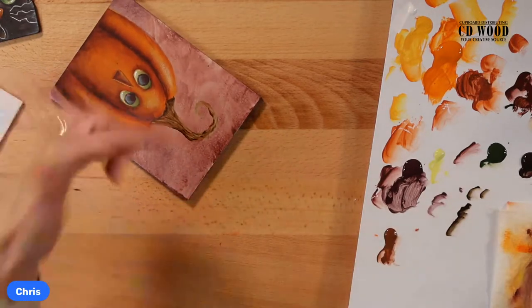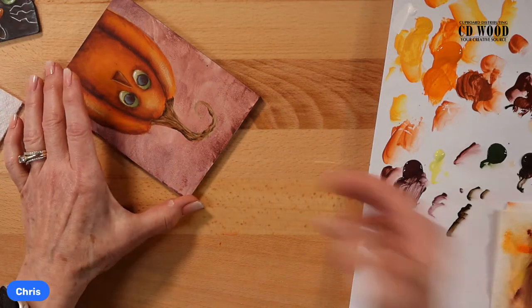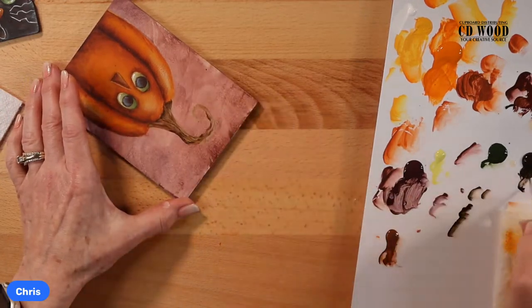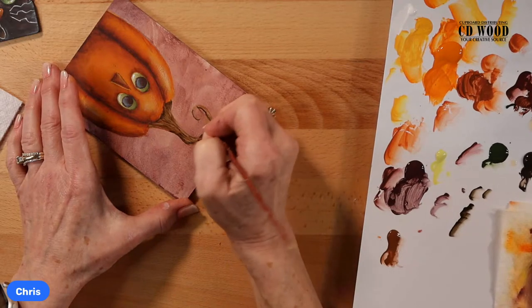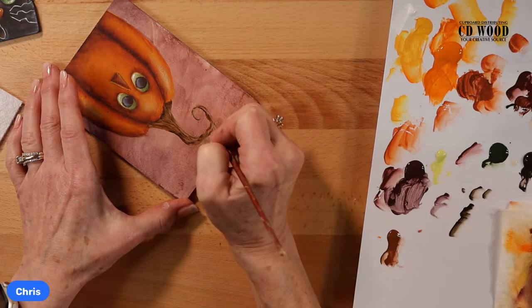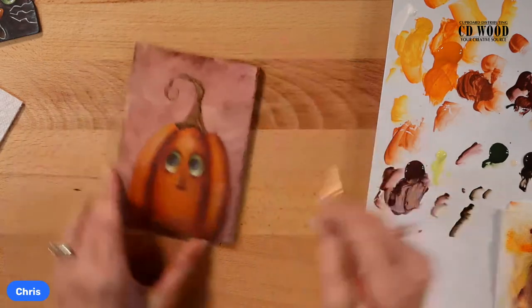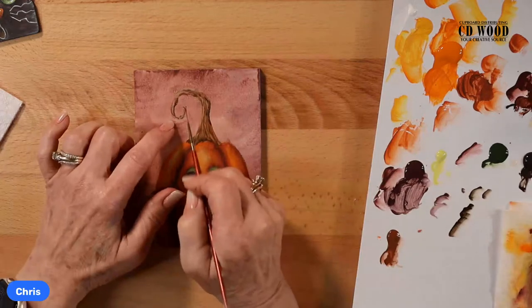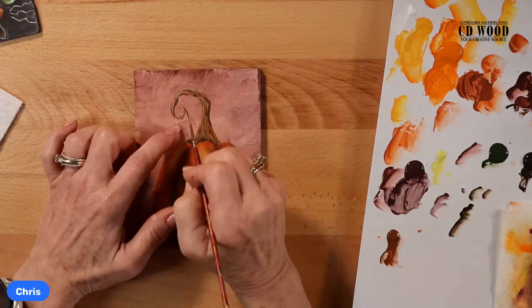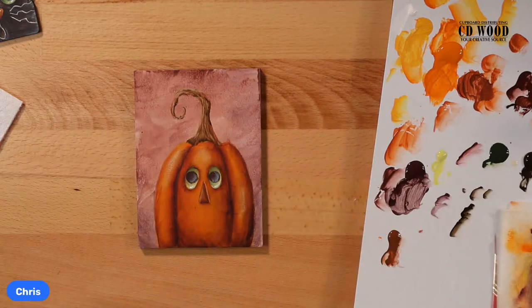Down here on this little tip, I'm just going to jump over to my Epic Script Liner and really enhance that with just a liner. Okay, because I did all of this with my angle brush except that little bit, because I added that tiny detail there, it makes it all look like there's tiny detail. I love it, absolutely love it.